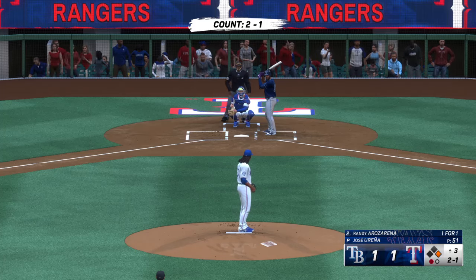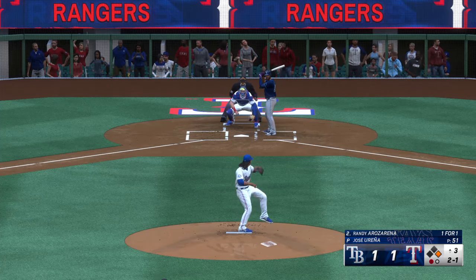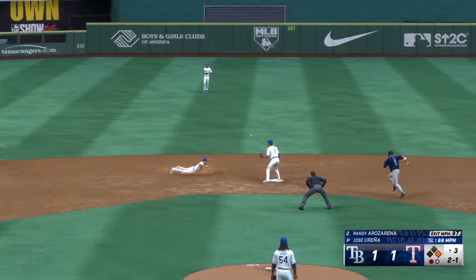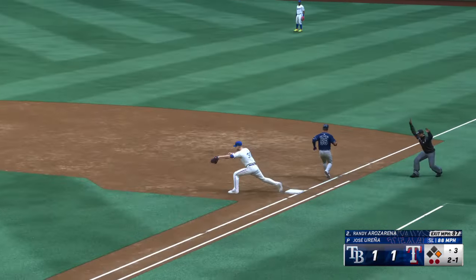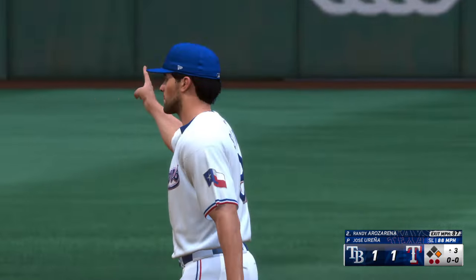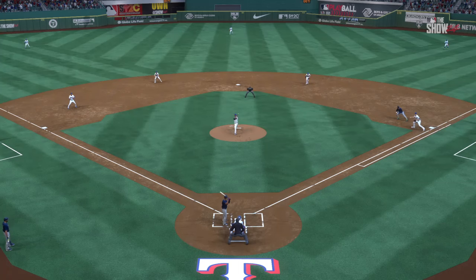Now it's Randy Arozarena. And a pitch. Up the middle. Oh, great stop. Hits it from the ground. That's one. To first, not in time. Great effort there. Well, this is obviously a tremendous play, but for me, it starts with a well-broken-in glove.